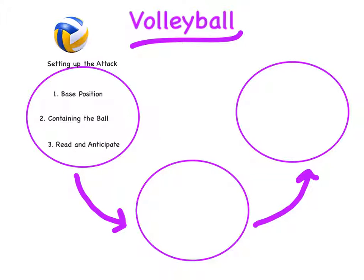By effectively reading and anticipating the play, you'll be able to set yourselves in a better base position, where you'll be able to get yourselves to the ball in order to make a more playable ball to your teammates, in order to contain that ball and get a more purposeful shot again to the other side of the net.